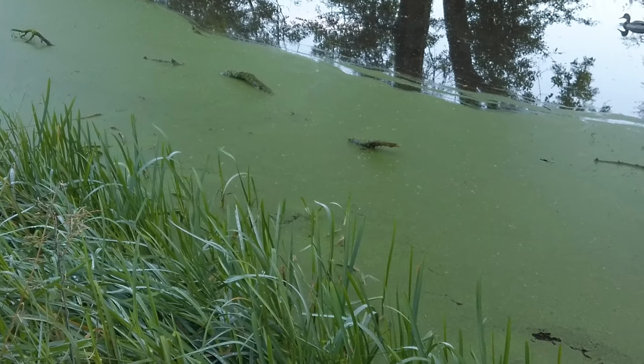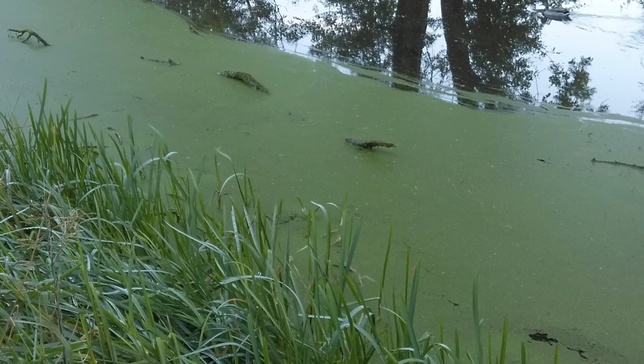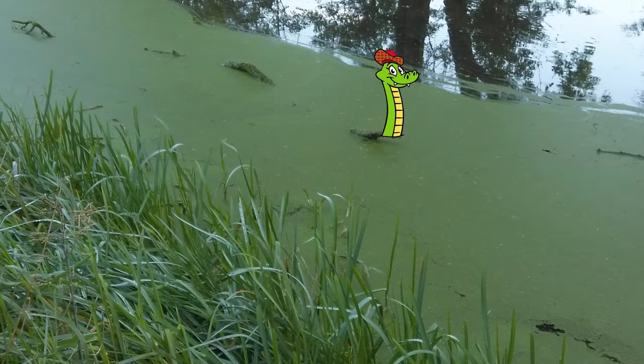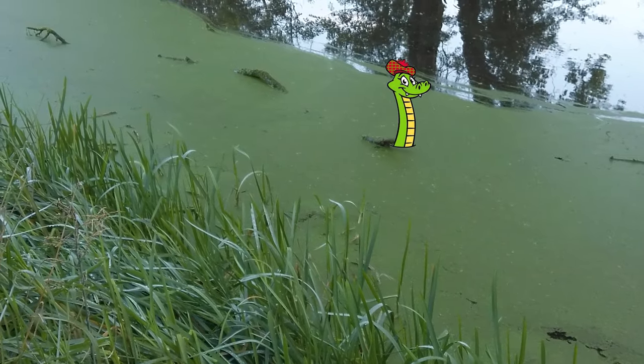Right, that's getting ridiculous. I knew that we had some wildlife back in the canal, but looks like we've got our very own Nessie now as well.